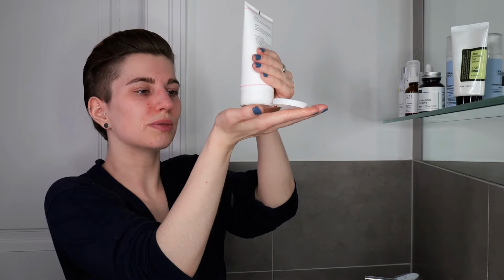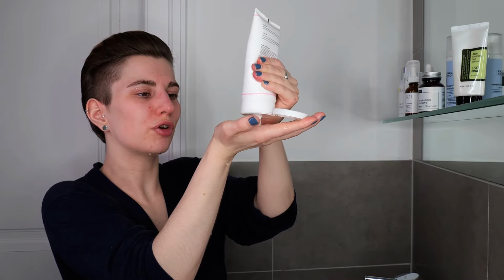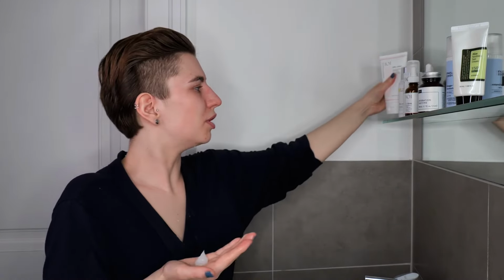Now go ahead, use about a coin size amount of your cleanser, or about 1 to 2 pumps on the palm of your hand. Rub your hands together and then gently massage it all over your face and neck for about 30 seconds to a minute.